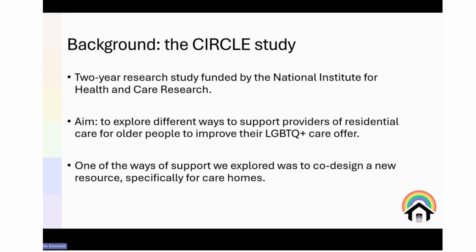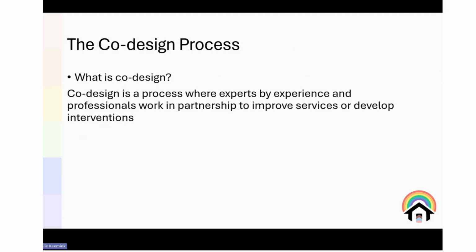A little bit more about what co-design is, because that's quite a researchy term. Co-design is a process in which experts by experience, who are experts because of their lived experience, so in this case older LGBTQ+ people, and professionals, in this case care staff, work in partnership to improve services or to develop solutions or interventions or resources. In this case, we were working on creating a resource on LGBTQ+ inclusion for care homes.